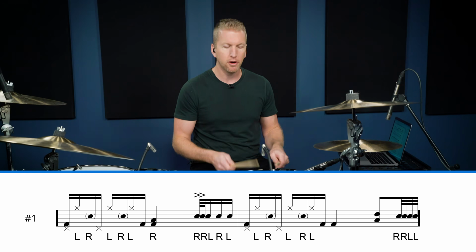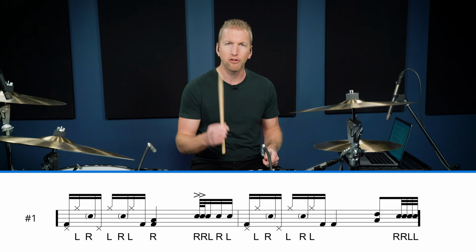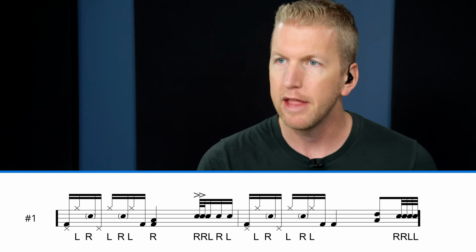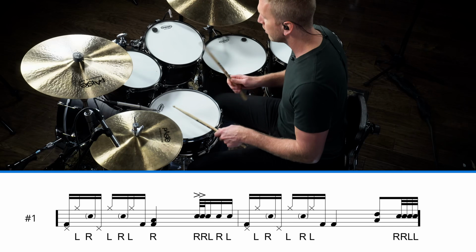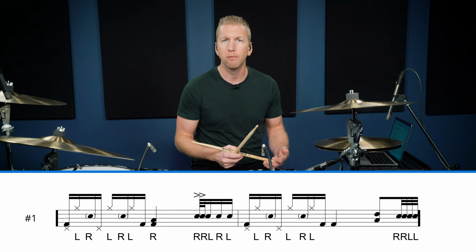You're going to be tempted to go... if you're used to doing 6-stroke rolls, so just make sure you do 1 diddle in the right hand. And then on count 4, it's just a set of double strokes. And you really want to try and have a light touch with this beat, okay?